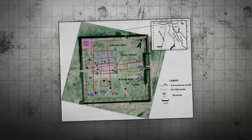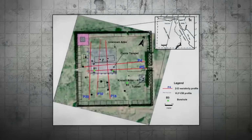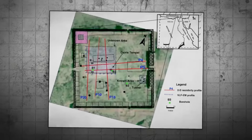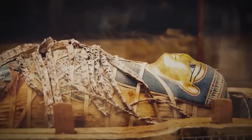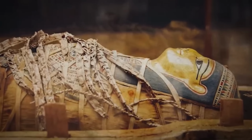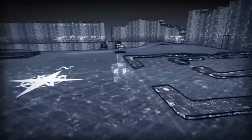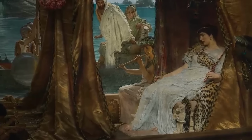The tomb complex at Taposiris Magna is extensive, featuring a series of interconnected chambers and tunnels. The main burial chamber, believed to be the final resting place of Cleopatra, is adorned with intricate carvings and decorated with golden artifacts. The size of the tomb and its elaborate design indicate that it was intended for a person of significant importance, supporting the theory that it belongs to Cleopatra.